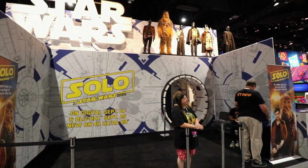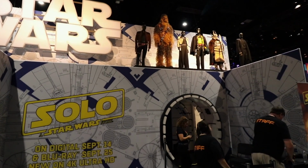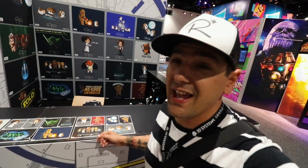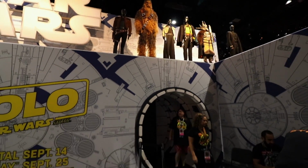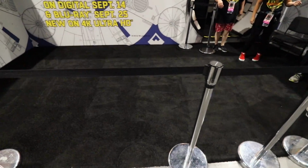Whoa, check this out. Look at this huge Star Wars booth promoting the future digital release of Solo. They've got all kinds of t-shirts for sale. They've got costumes on display. And from what I understand, they have the Millennium Falcon's cockpit set up in there. Of course, not quite open.